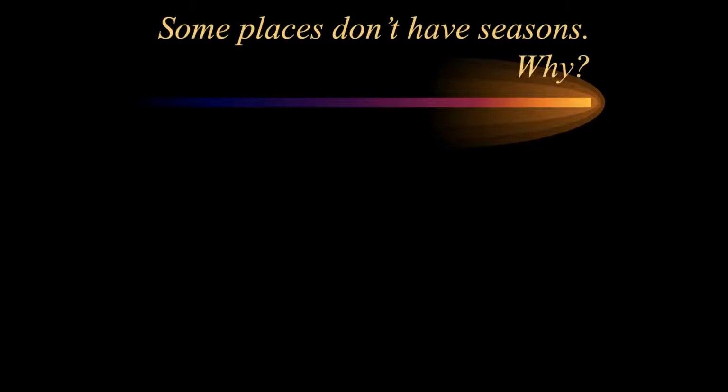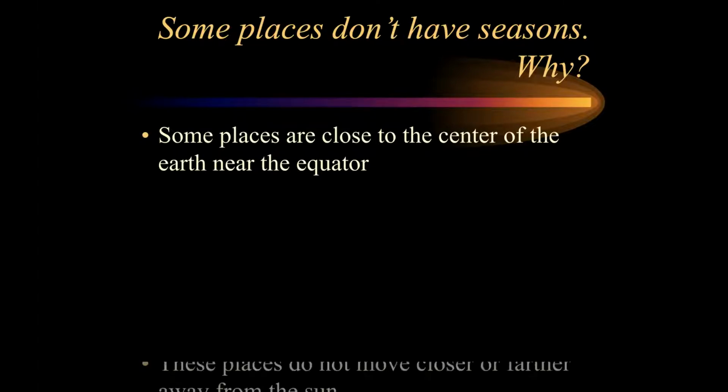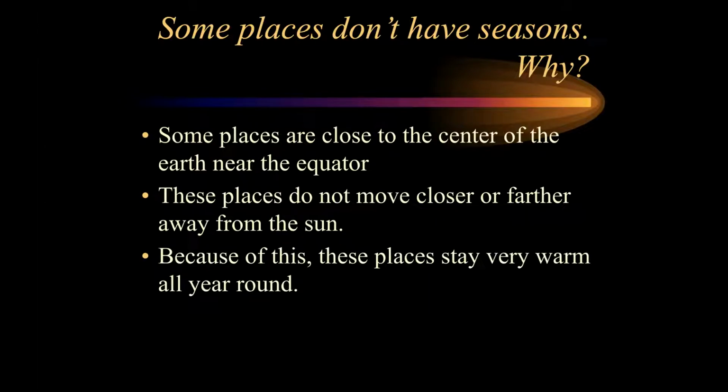Now, why does that happen? Well, listen, to kind of help you understand it, I want you to realize this. There are some places that are close to the center of the earth, near an imaginary line that separates the top half of our planet from the bottom half of our planet. And that line is called the equator, okay? These places do not move closer or further away from the sun. And because of that, these places stay very warm all year round. So there's not a big change in temperature. There's not a big change in the type of weather patterns, and daylight hours basically stay about the same.